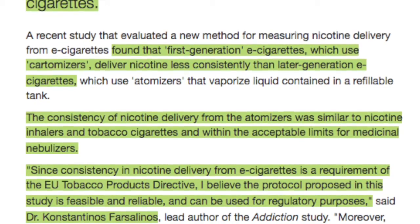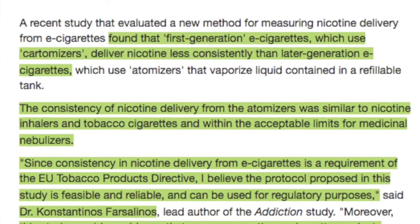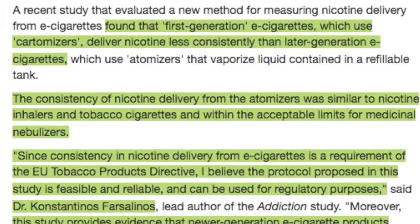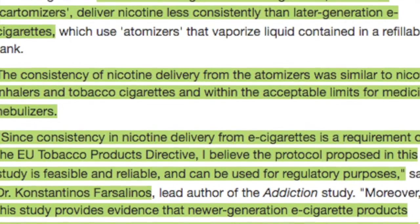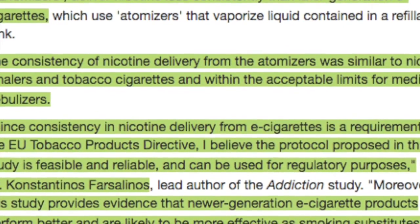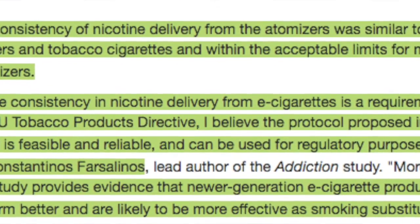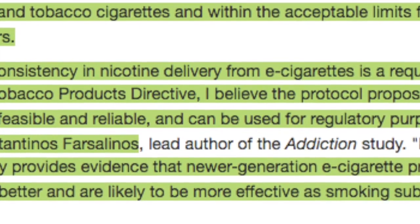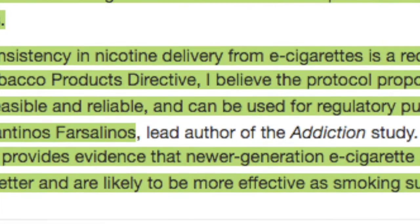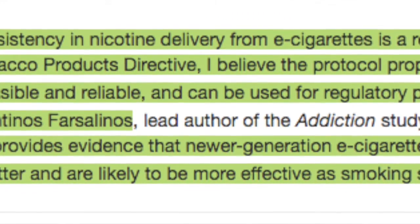So what Farsalinos' study found was that first-generation e-cigarettes, the ones that use cartomizers, deliver nicotine less consistently than later generation e-cigarettes, and that the consistency of nicotine delivery from atomizers and later generation e-cigarettes is similar to nicotine inhalers and tobacco cigarettes, and within the acceptable limits for medicinal nebulizers. And because consistency in nicotine delivery from e-cigarettes is a requirement of the EU's Tobacco Products Directive, this study provides clear evidence that newer generation e-cigarette products perform better and are likely to be more effective as smoking substitutes.